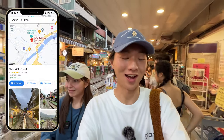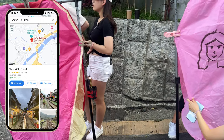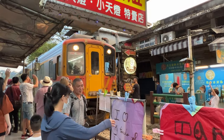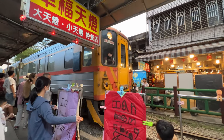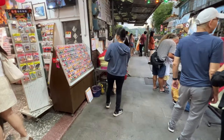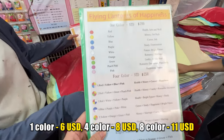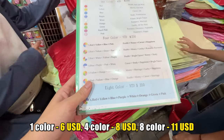We're going to do the highlight of this place, the sky lanterns, the moment that we've been waiting for. There are so many vendors here, and as I was saying, they all sell standard price lanterns. Usually they've got three options: one color, four color, or eight color. One color is 200, four color 250, and eight color 350.